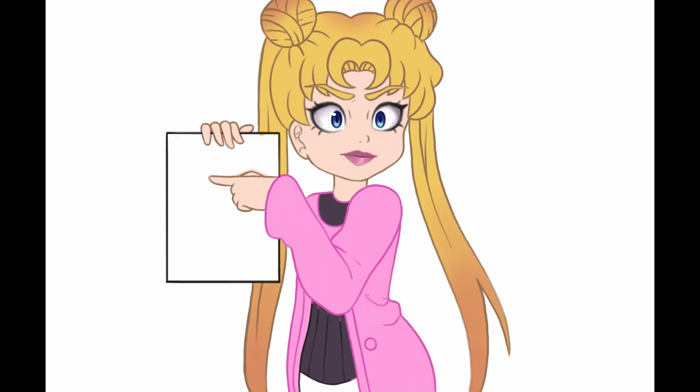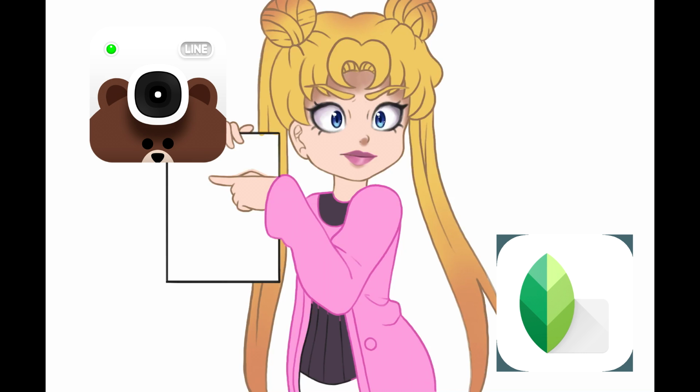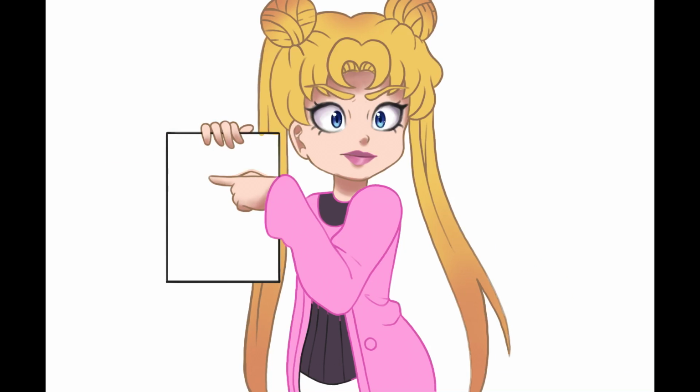The next thing to do is to download a photo editing app such as Line Camera or Snapseed. Both of these apps are ones that I use, and each of them are pretty similar. Snapseed does offer quite a few more options in editing, but I used Line Camera for a very long time and both are great.